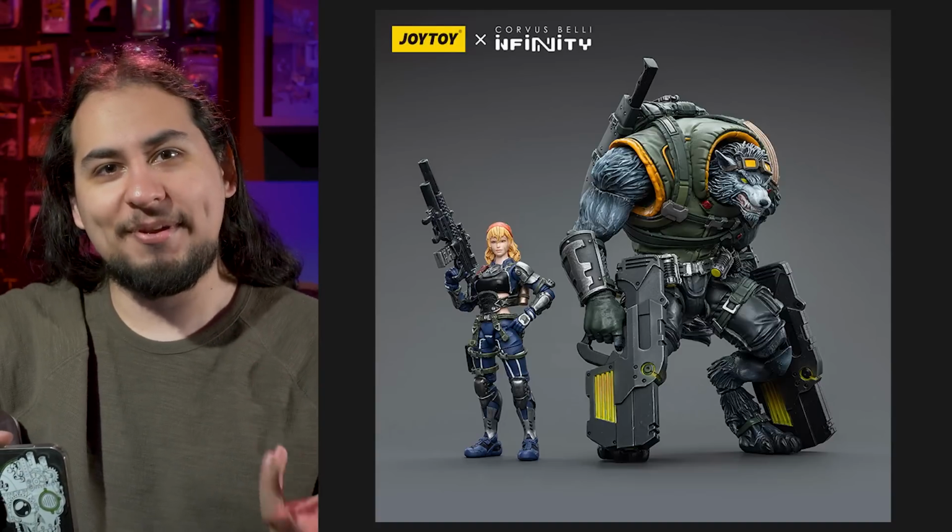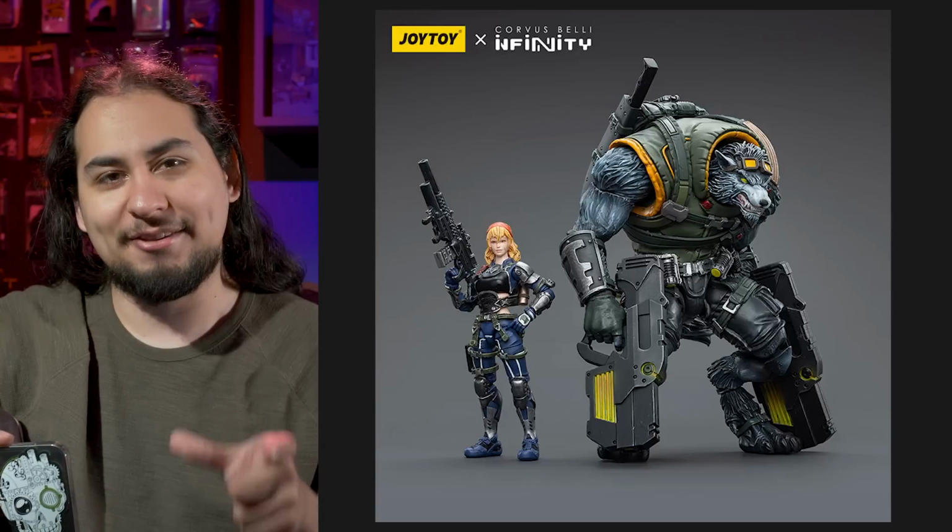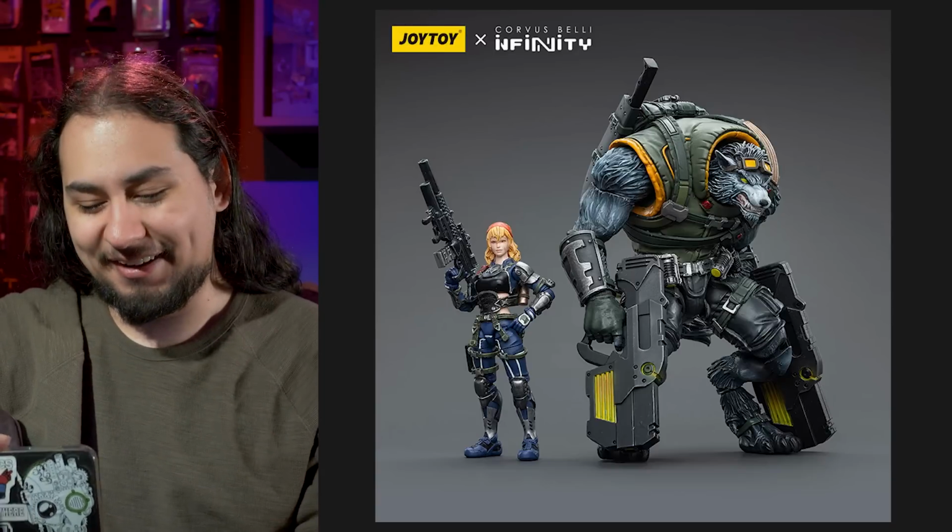And if you don't do that, you're being lazy and giving yourself a handicap by letting your opponent possibly be able to hit more guys under a template. Super glad that that's gone.